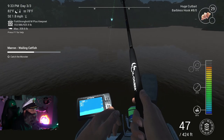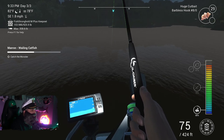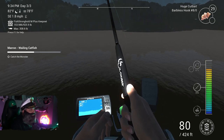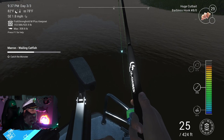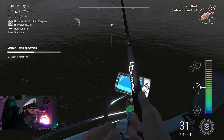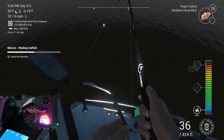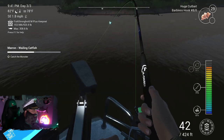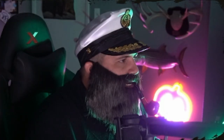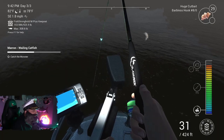Oh my goodness, that's the largest catfish I've ever seen. Get in here, you beast. It's the Moby Cat. Could it be? It's in the 20s now. Get up here, you beast. I feel like a kid again, up on the bow of my own boat, harpooning the whale. Brings back the memories. Times have changed, though. We're running him down now.